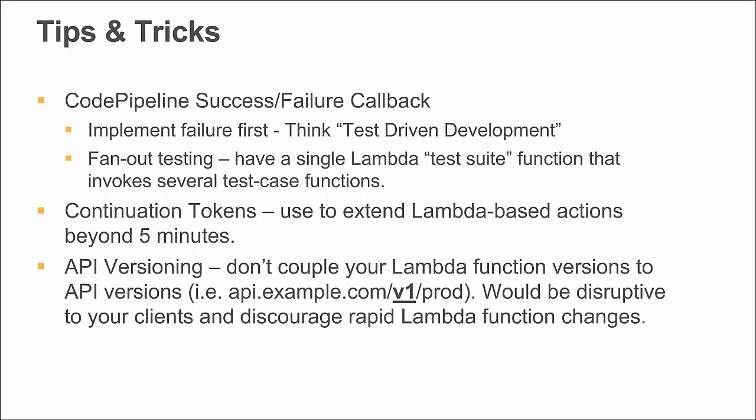Next is think about fan-out testing. Have a single test suite function inside of Lambda or your custom actions that invokes several other test case functions.